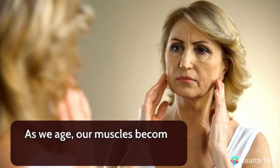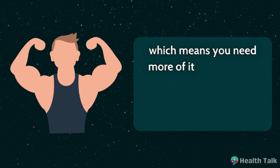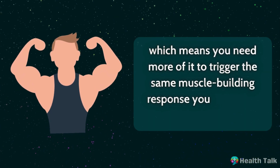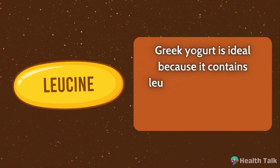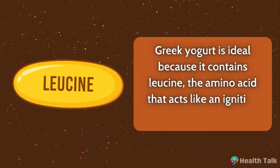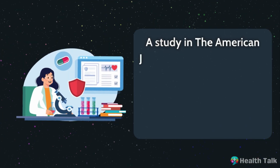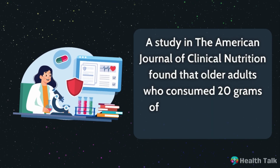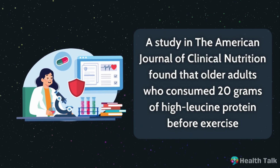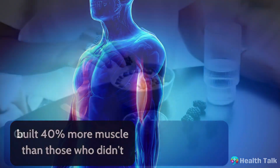As we age, our muscles become less sensitive to protein intake, which means you need more of it to trigger the same muscle-building response you had when you were 30. Greek yogurt is ideal because it contains leucine, the amino acid that acts like an ignition switch for muscle growth. A study in the American Journal of Clinical Nutrition found that older adults who consumed 20 grams of high leucine protein before exercise built 40% more muscle than those who didn't.